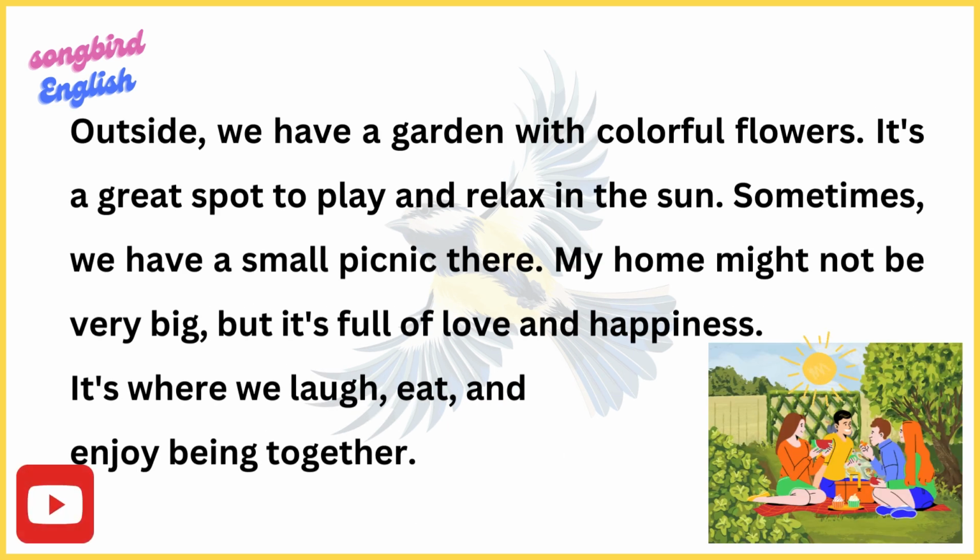Outside, we have a garden with colorful flowers. It's a great spot to play and relax in the sun. Sometimes, we have a small picnic there. My home might not be very big, but it's full of love and happiness. It's where we laugh, eat, and enjoy being together.